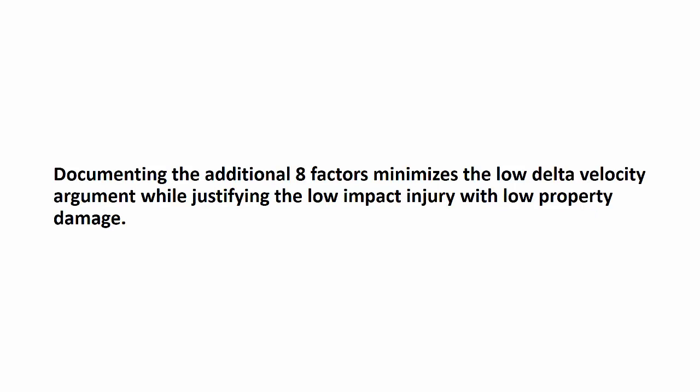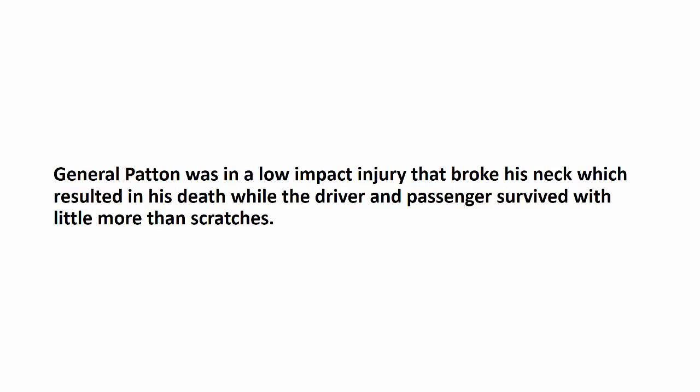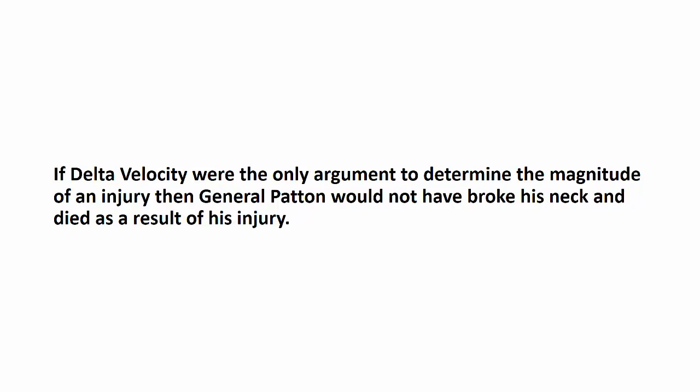Documenting the additional 8 factors minimizes the low delta velocity argument while justifying the low impact injury with low property damage. Then we support our low impact injury argument by including all 9 factors and relating them to the story of General George Patton's death. General Patton was in a low impact injury that broke his neck, which resulted in his death, while the driver and passenger survived with little more than scratches.